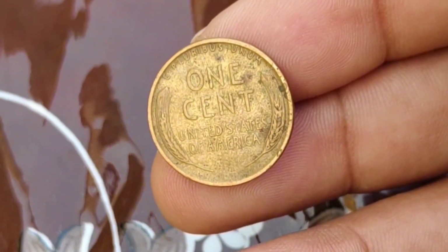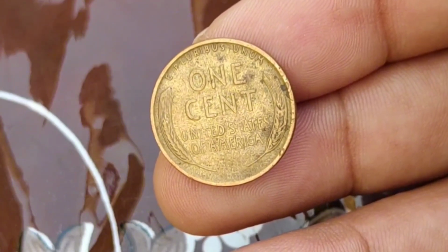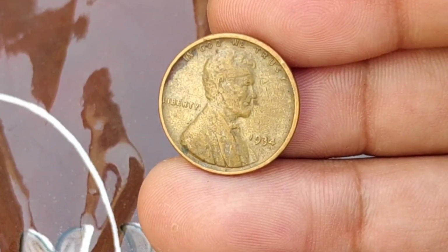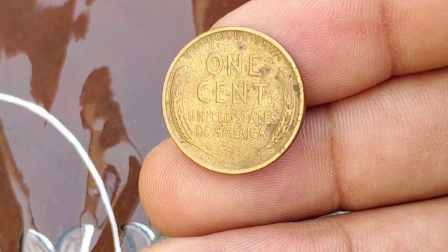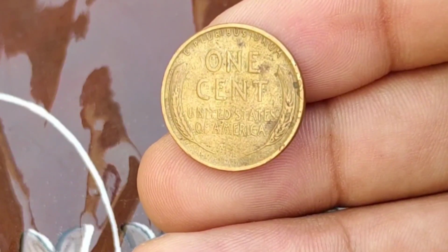Coin values fluctuate, so stay updated on recent sales and demand trends for wheat pennies. Wheat pennies are more than just small pieces of copper. They're snapshots of history, embodying moments from America's past. For collectors, finding a unique piece like a 1934 penny with reverse black spots is like uncovering a hidden treasure.